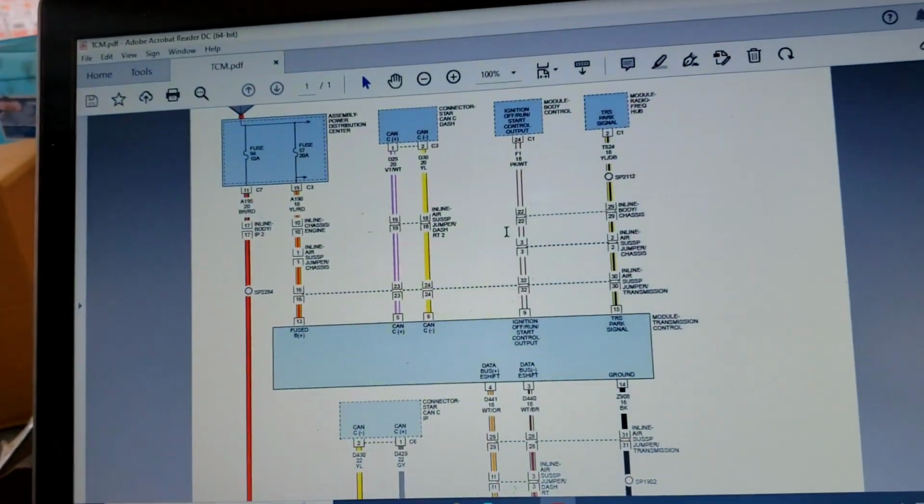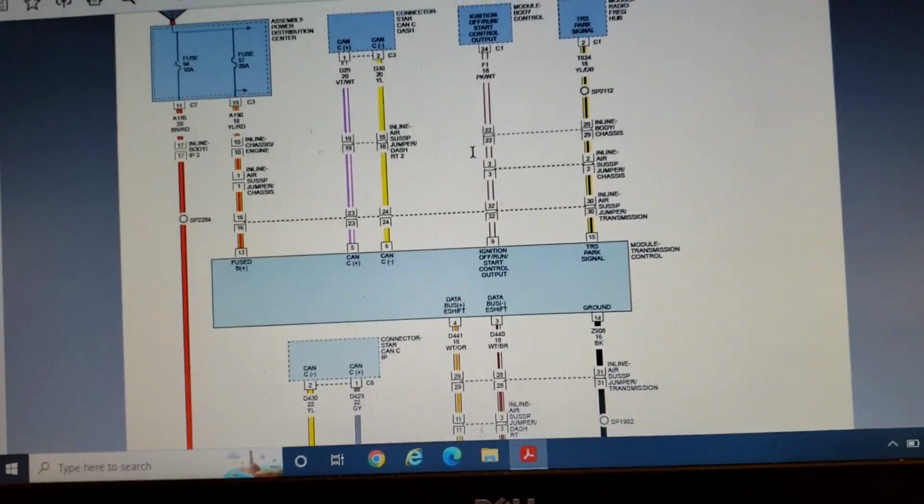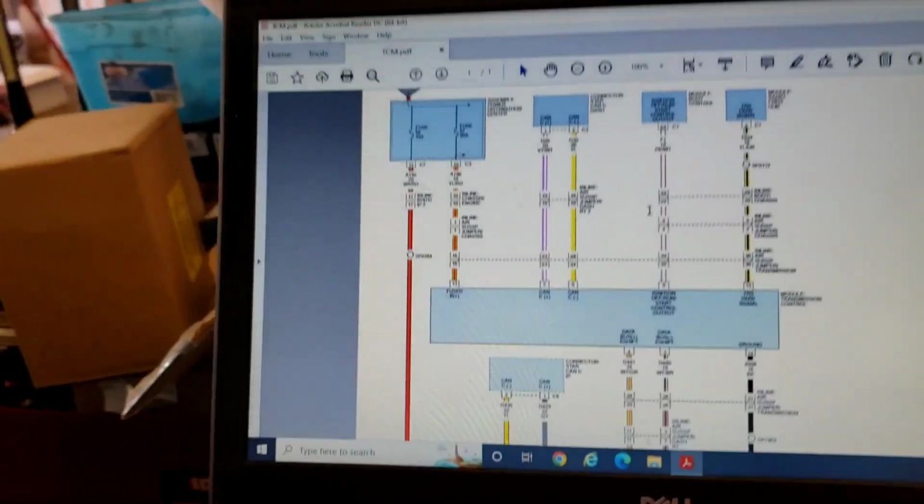Well, what else do we need to talk? We need our CAN bus. We're going to go 5 and 6 to ground and make sure we got bus activity at the TCM. So let me get that set up next.